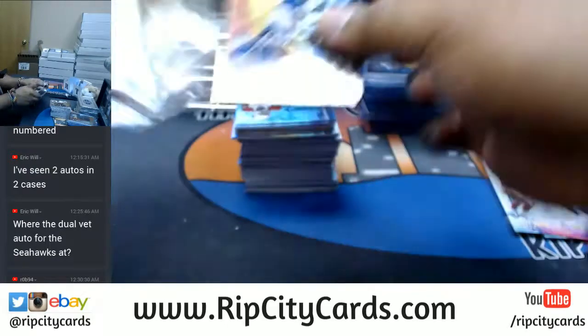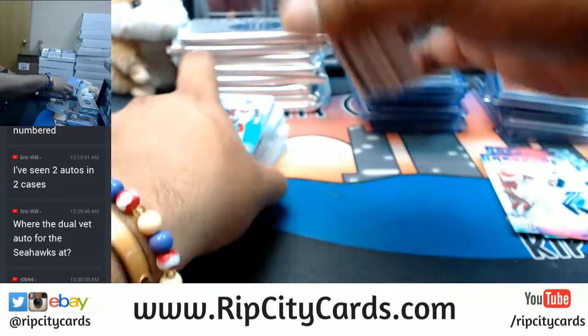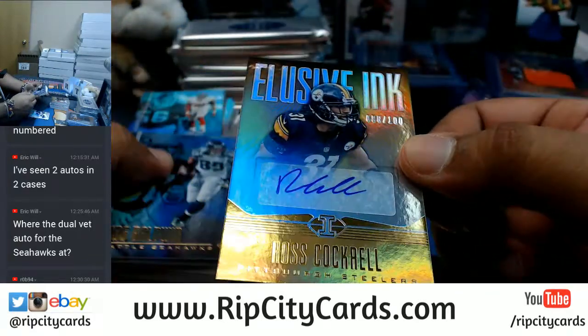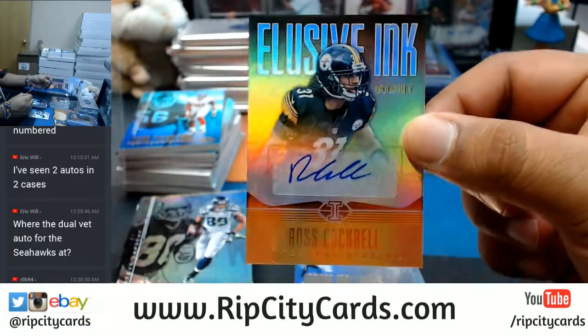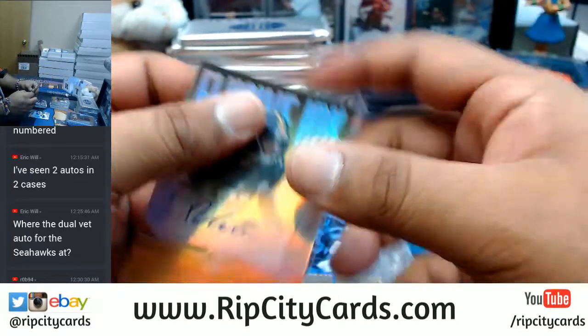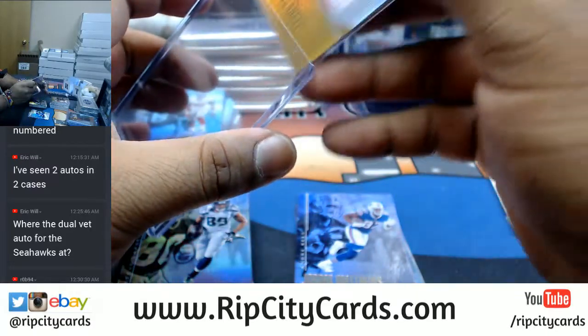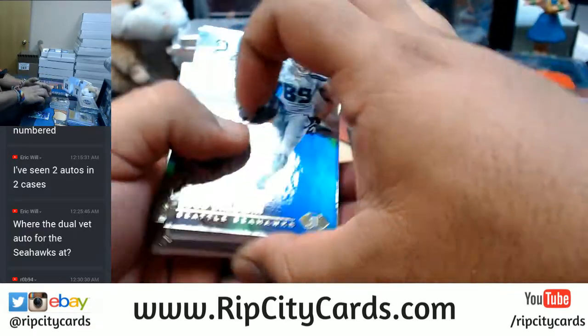Last box mojo. What's it going to be? Let's find out. Steelers, man, really killing it. To 100, Ross Cockrell with the auto. Hope I pronounced that right. That's about as good as it's going to get.